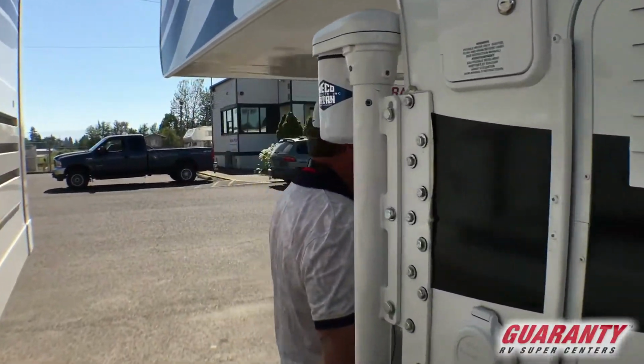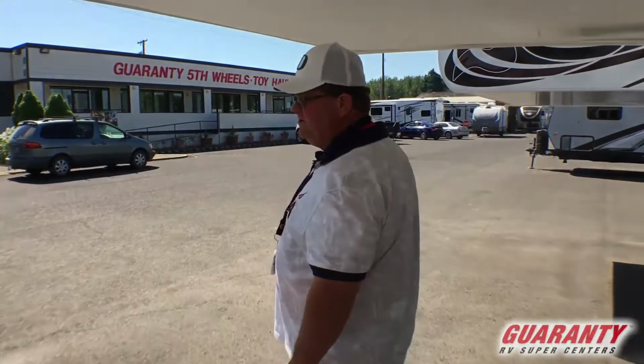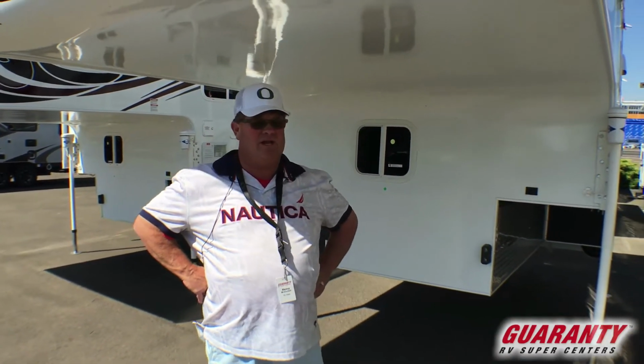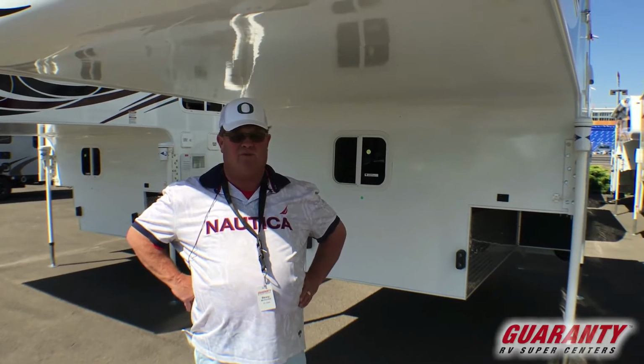So most people, like I said, you're either pulling a boat or kind of a weekend thing, horse trailer or whatnot. So if you're looking for any kind of camper, this is actually for a short box. We carry a lot of different campers in stock, long box, short boxes.